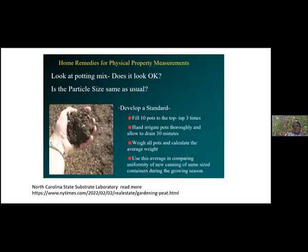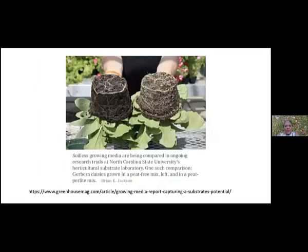So here are some soilless media that were grown by North Carolina State. The one on the left is a peat-free mix, which is what we're steering you toward, and a peat-perlite mix on the right. So if you don't think that you can do without peat, you can certainly see from this that the plants are healthy and the root system is adequate. You can read more about that if you want to at this link right here.